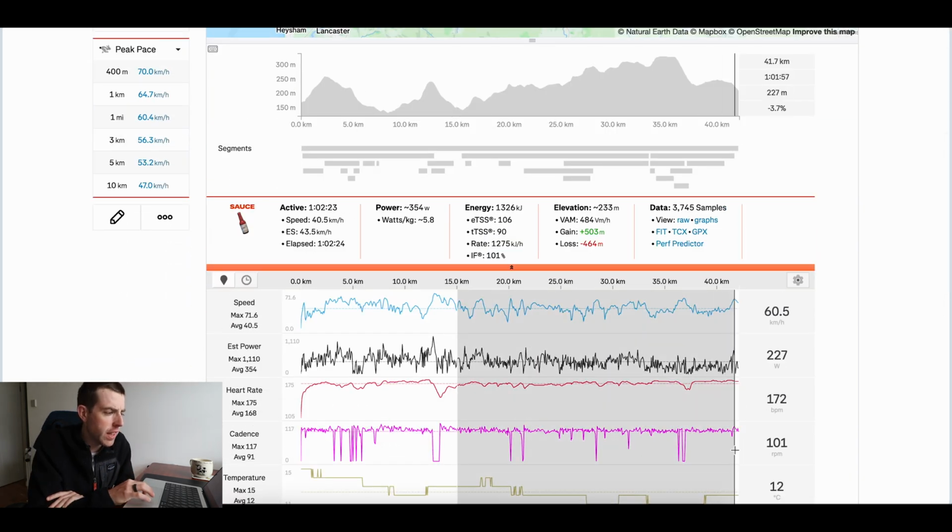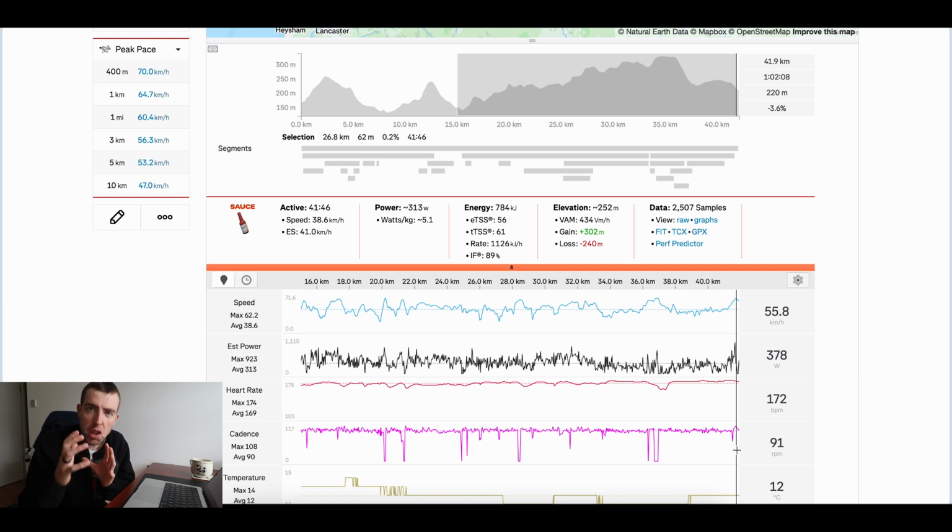The really long sustained effort is the last 40 minutes, the last 25 kilometers. This is where I really dig in and I try to maintain a consistent effort throughout. There's a couple of sharp climbs and some really short descents because they're so fast. And you can see there's lots of variance in the speed on the graph there.